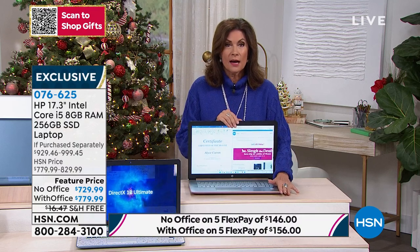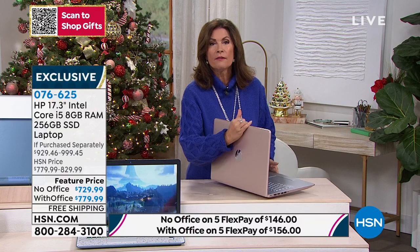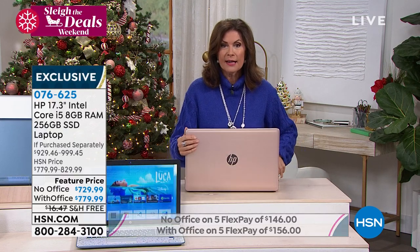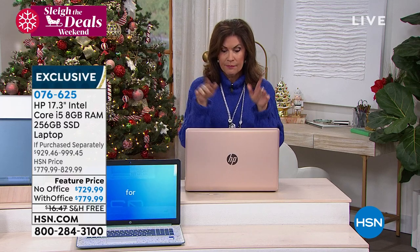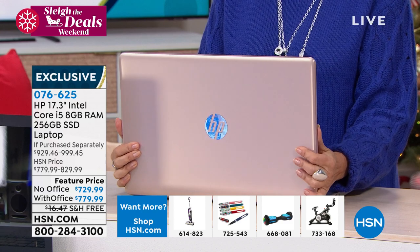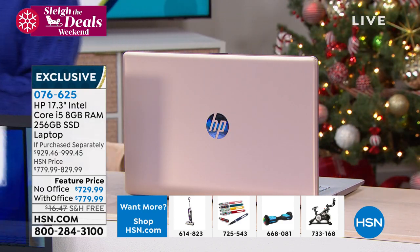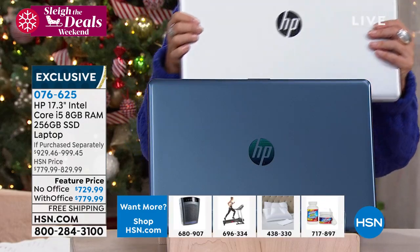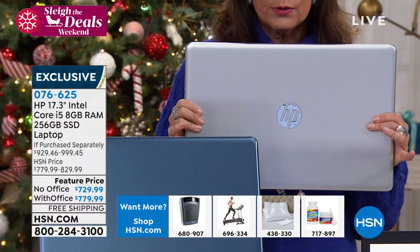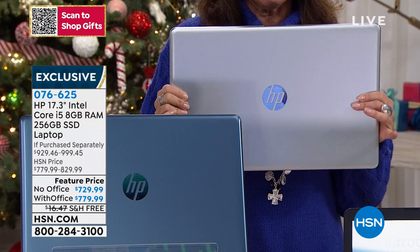But if you want it to come with Office pre-installed, you can always add Office if you want to. If you want Office pre-installed, you can make the choice with Office, $779.99, but you only have two choices then. You will either choose it in the rose gold that you're looking at right here. It is absolutely beautiful. It's got a brushed silver keyboard. The other choice that you can make in that is going to be your silver, and I'll pull it over here so you can really see that too. So here's your silver choice as well. These two, you can get with or without Office.